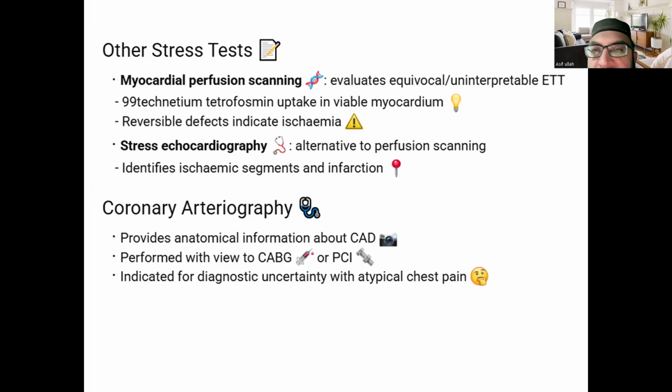Myocardial perfusion scanning evaluates an equivocal or uninterpretable exercise tolerance test. Technetium-99m tetrofosmin is taken up in viable myocardium. Reversible defects indicate ischemia. Stress echo is an alternative to perfusion scanning and identifies ischemic segments and infarction.